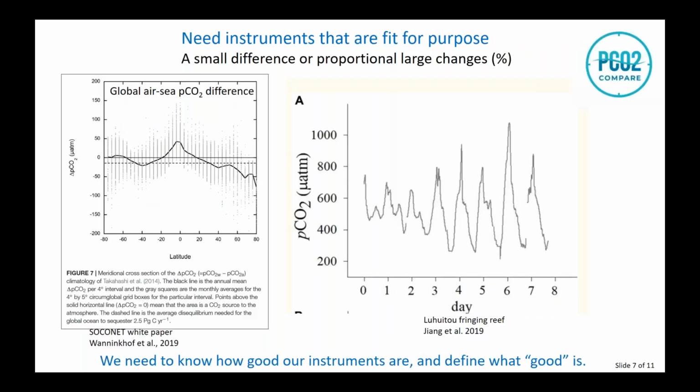Then a really important thing, and for me it served as a take-home message from this comparison, is that we need instruments that are fit for purpose. There are a wide range of studies that require surface water CO2 information, and we don't all need the Cadillac of CO2 systems. It's like in the real world, everybody doesn't need or want a Cadillac. So we have to appreciate that.